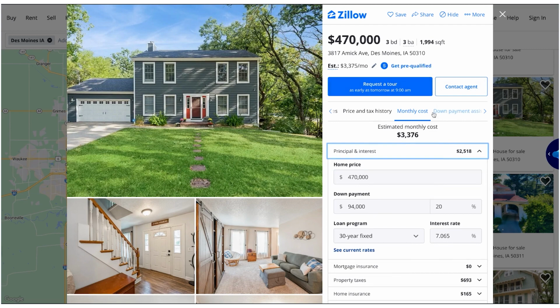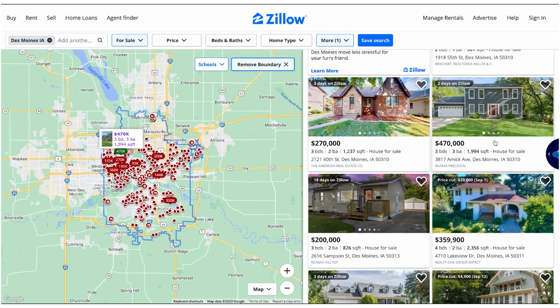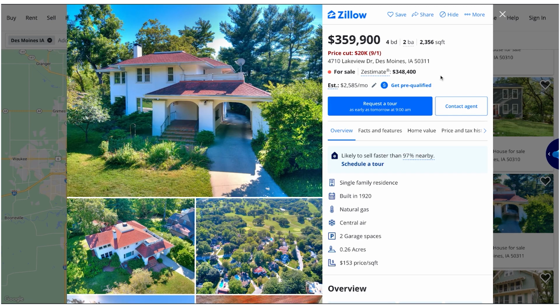On this one, we don't have a Zestimate, so I'm going to go to a different house just to show you where it says Zestimate. If you haven't seen it before, I'm sure most people have seen it, but right here is the Zestimate, right? So that's a number they throw out there.